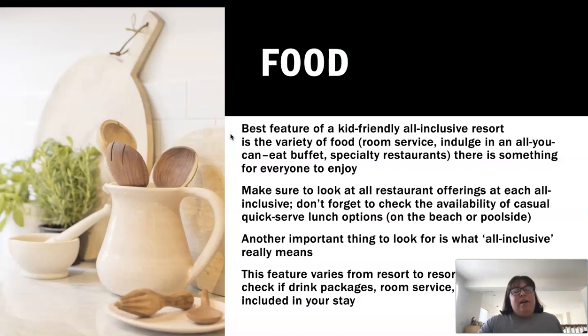And of course, food. Food is very important, especially for my family. Obviously, the best feature of a kid-friendly all-inclusive resort is the variety of food, whether it be room service, all-you-can-eat buffets, or specialty restaurants.